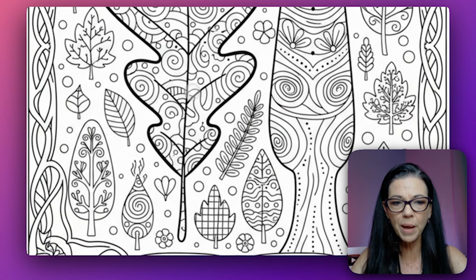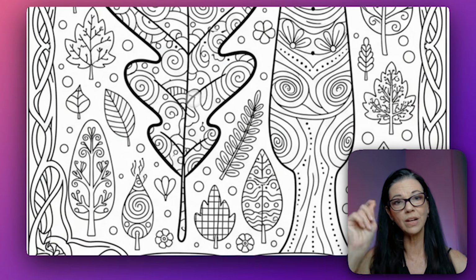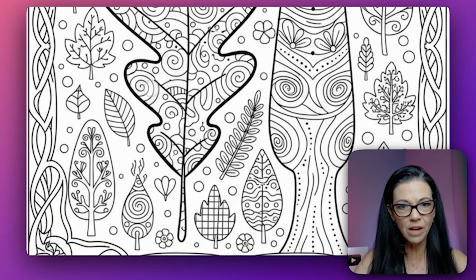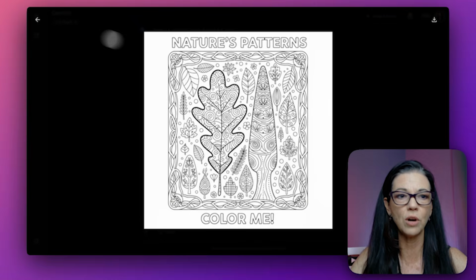And in here are these patterns that actually have a closure to them so you can color them. Like this you can color, but these are just squiggly lines. They don't look very clean and neat. Let me keep trying.